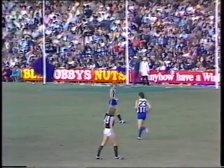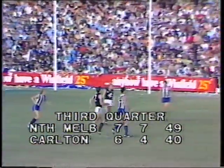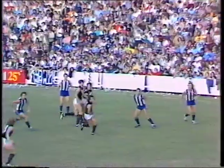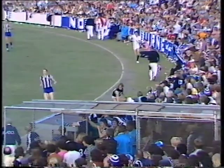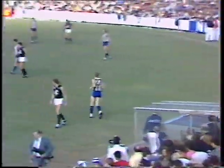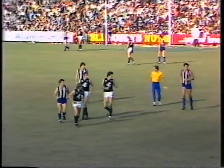Eight goals, 3. The ball bouncing off his shin over the boundary line to be thrown back into play. Very big crowd here today, between 28 and 30,000. North Melbourne leading by 9 points at half-time. Dempsey knocks it down in front of him and further. Another chance for Young. Again, though, the ball over the boundary line and will be thrown into play. 30 seconds gone in the third quarter.